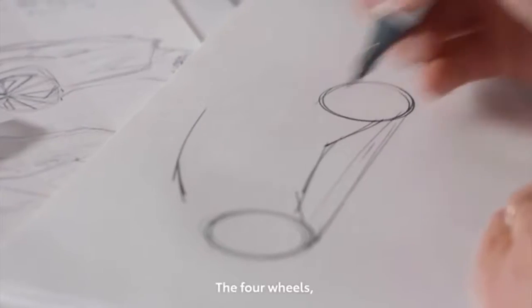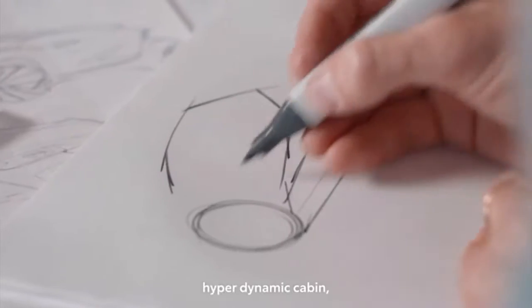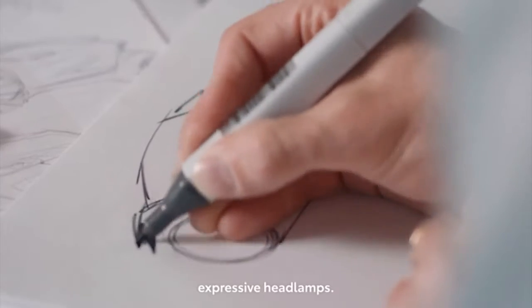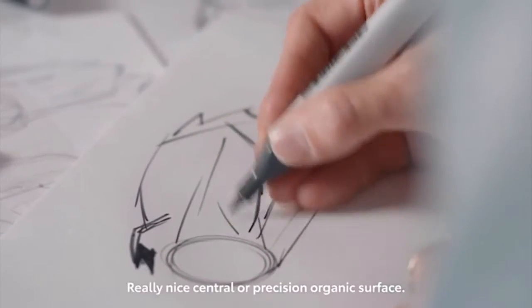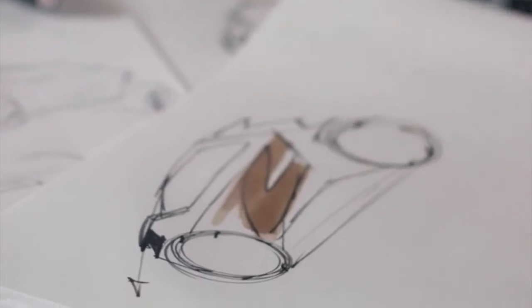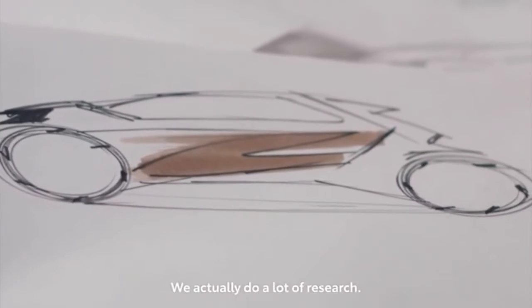So the four wheels, high clearance, hyper dynamic cabin, the strong fenders, expressive headlamps, really nice central precision organic surface. And that's the car. Yeah, actually, we do a lot of research.